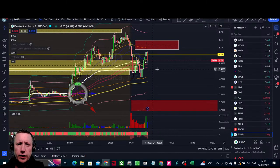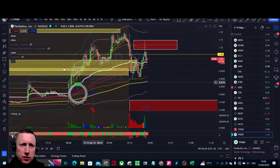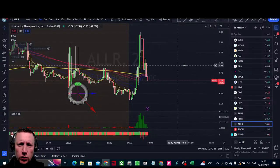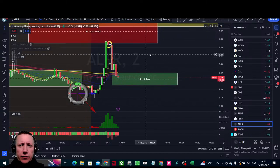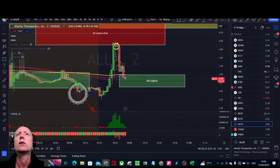It's looking for it. Need that volume, need that close under VWAP there to give it some momentum. ALLR is the one to push. There we go. Deeper into that. That would be my initial first target there at 305. Just touched in there from 4. Nice ALLR play.